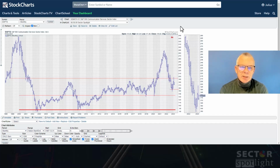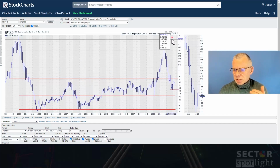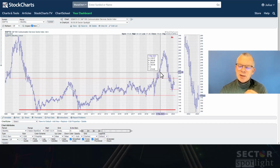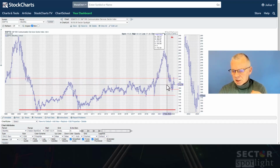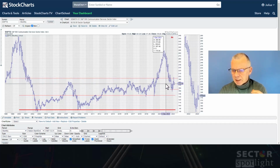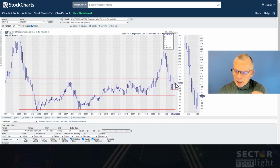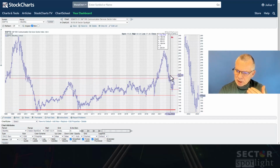If we start with the communication services sector, then we can see that it looks like a trading range, but essentially, and I've got these labels on every chart, this is still a downtrend. If you look at the simple interpretation of lower highs and lower lows, then this is still a downtrend. So here is the last low, this is the previous high, and we don't know whether this is going to be a new high because this is only a couple of days old. So we're ending the month here, and the previous high is over there.